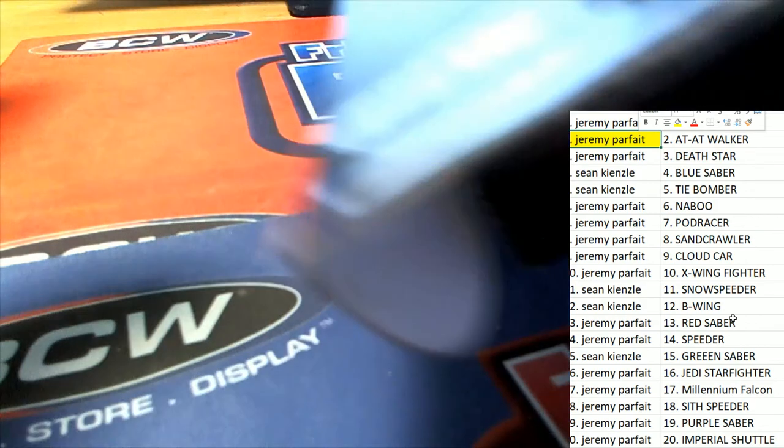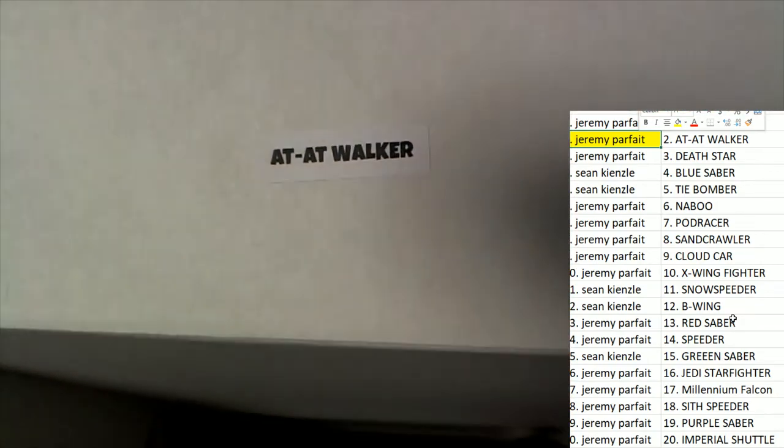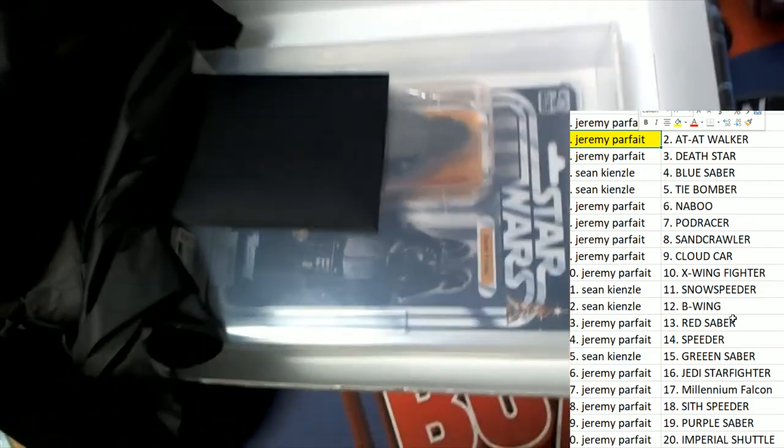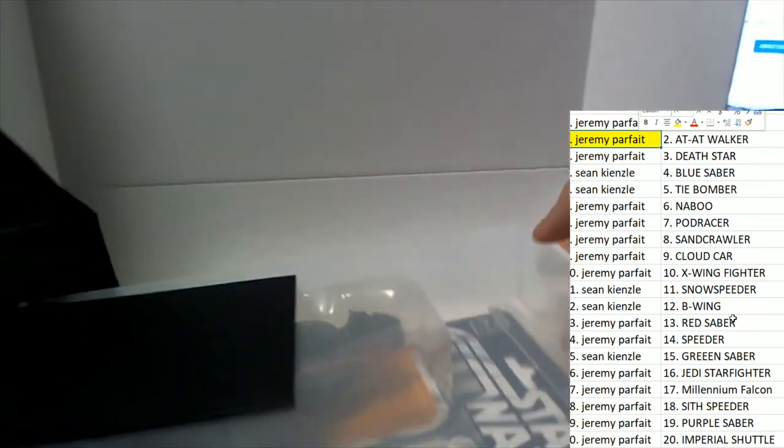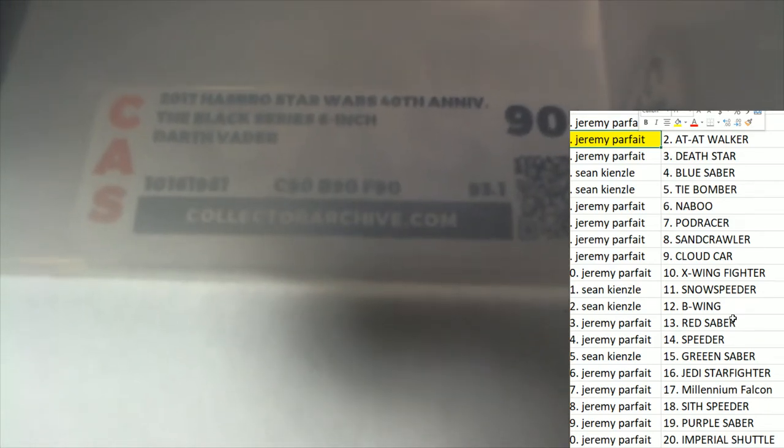And let's see what comes out in this greatest Star Wars action figure box break. What's it going to be? The AT-AT Walker hits. And, oh, we got another ticket. A Darth Vader this time. And a ticket. And this is graded at a 90 plus. Wow, that's a very high grade.